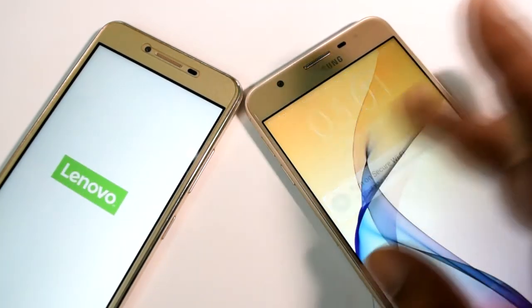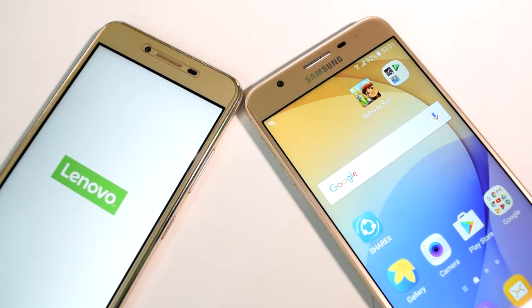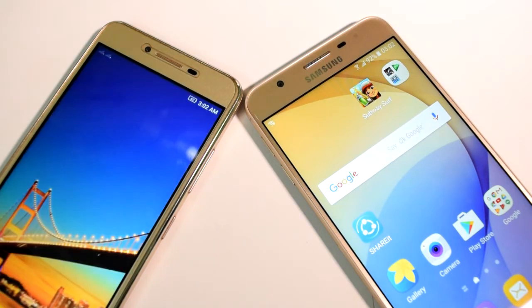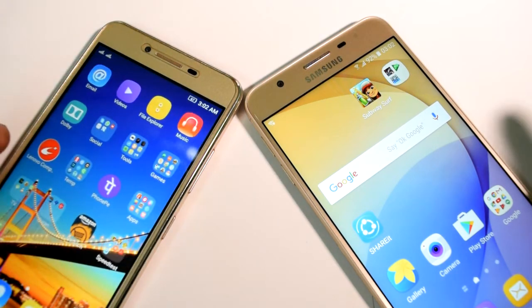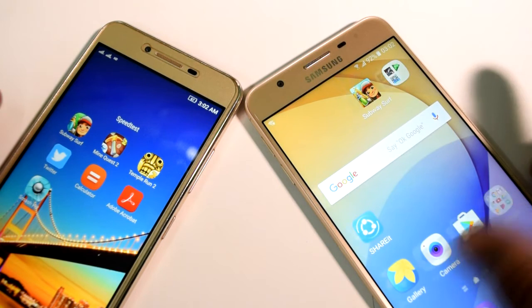The boot intro is loading, so it is going to take some time for it to load completely. Now it's loading the intro, and then it has to open the apps, and then the screen has to start. So now the screen has started. It is a big win for Samsung Galaxy On Next. The On Next is the clear winner here in this match. And now let's go ahead and do a speed test.